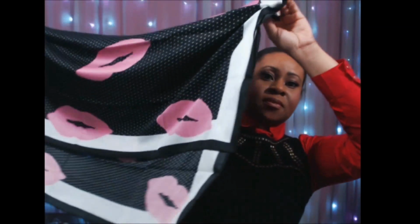So this is the Mark Getting Lippy With It scarf. I'm actually thinking about whether or not I want to order another one just to have. And you know, it's huge. It's a really big scarf.